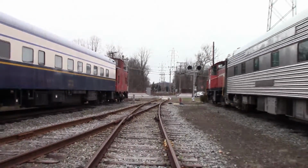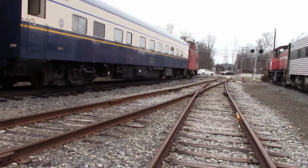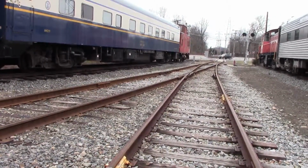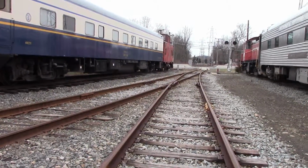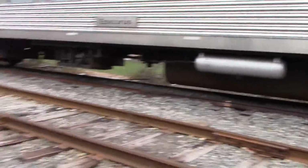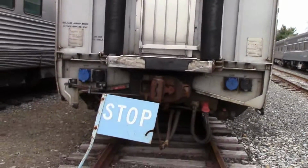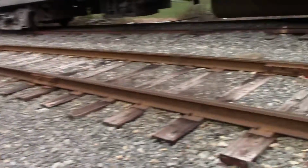So this is what it looks like right now. Hopefully, correct me if I'm wrong, during the spring our Comet 1 coaches will be back, hopefully. I hope they can do that. And you can take a look at the back of the car. This is what the back of the car looks like.